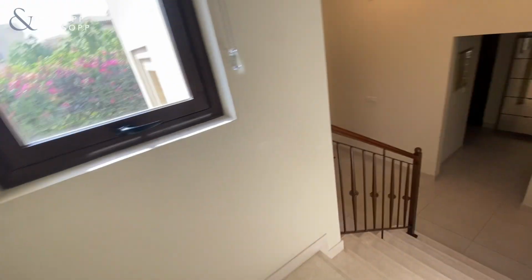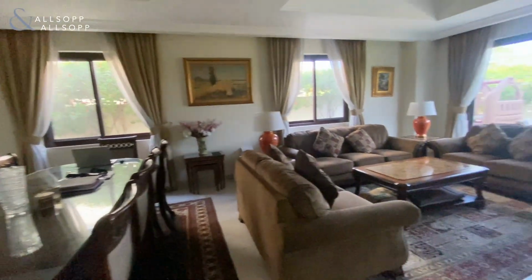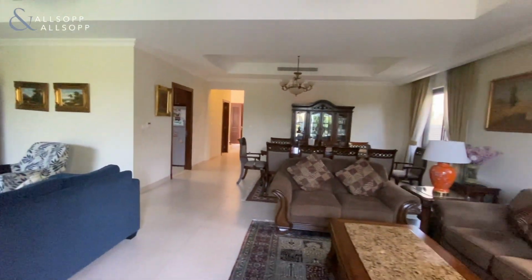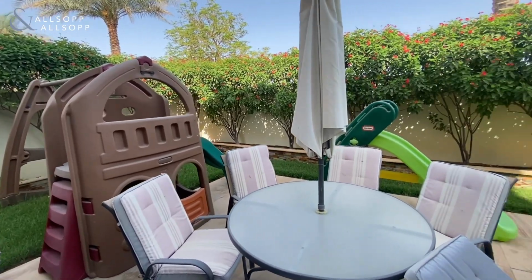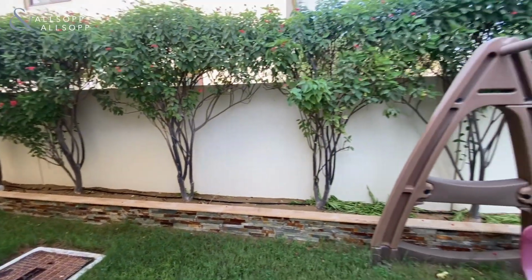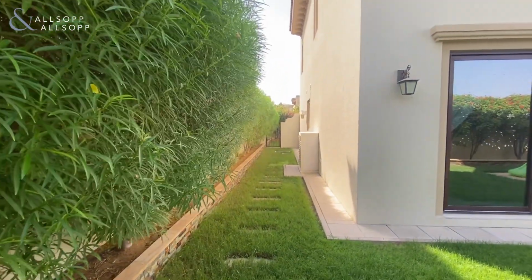Heading back downstairs, we're now going to go and take a look at the garden. As you can see, the garden has been fully landscaped with irrigation and lighting. With side access down this side of the property.